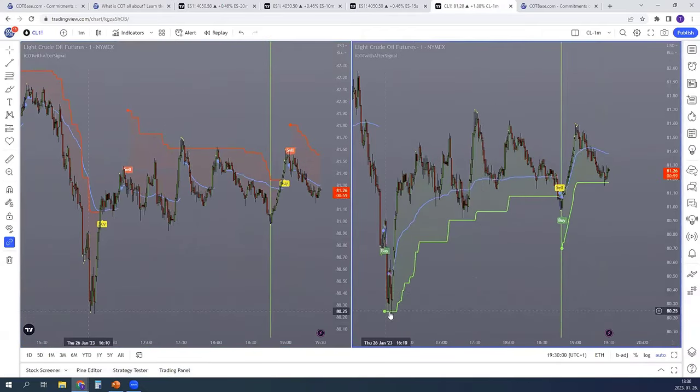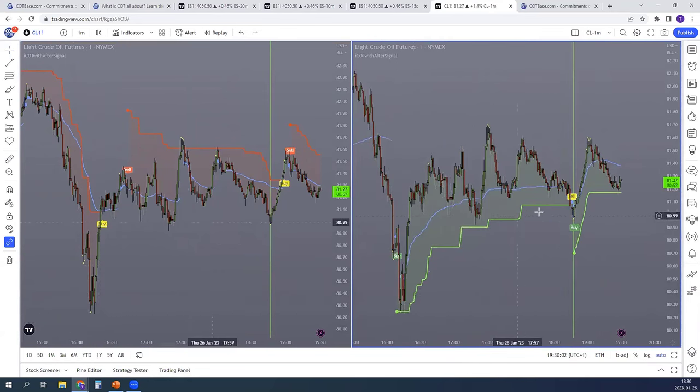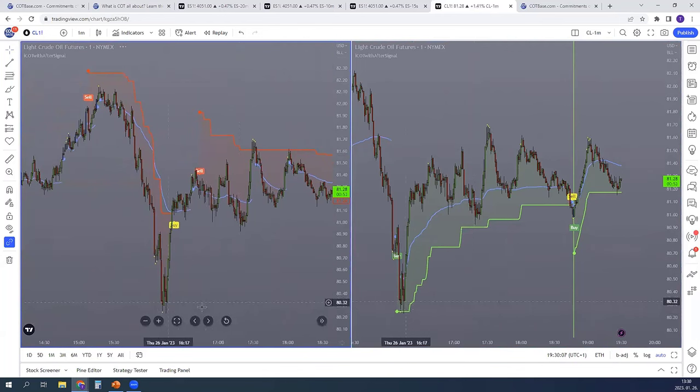Oh, guys, look at that. It's just a beauty. It's just really a beauty. Amazing. 1 minute. Working pretty well. And one of my favorite markets to trade. And don't forget, I'm more of a swing trader guy. I'm more focused on the higher time frames.